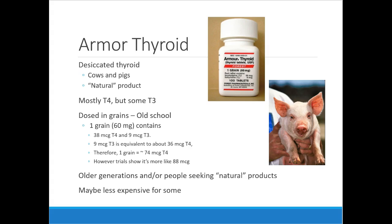Armour Thyroid's an old product. It's rarely used anymore. Patients who have been on it for years and years might still be taking it. For the most part, we don't start anyone on it. Some people may seek it out thinking it's a quote-unquote natural product because it is desiccated cow and pig thyroid. Personally, it ends up kind of working out to being some combination of T4 and T3.